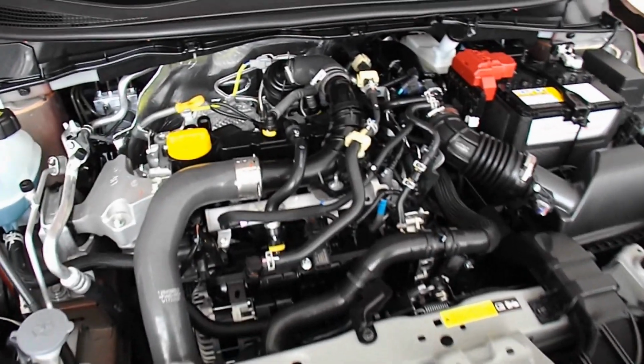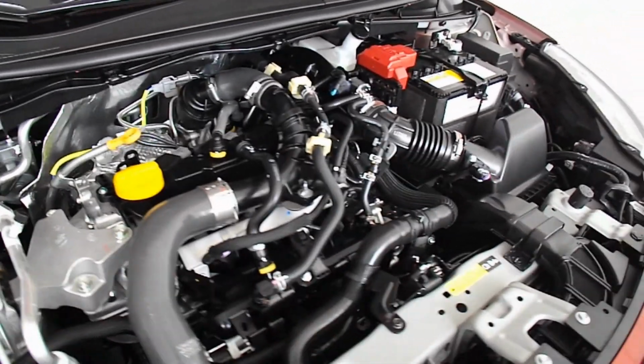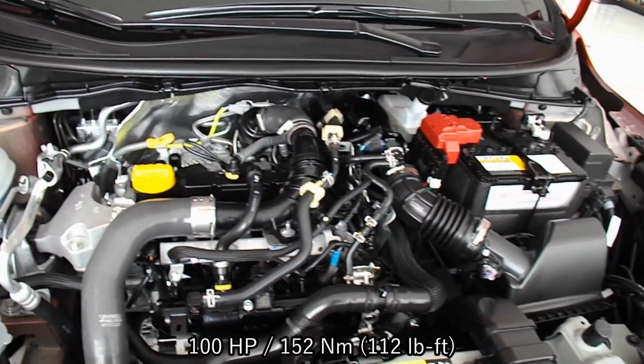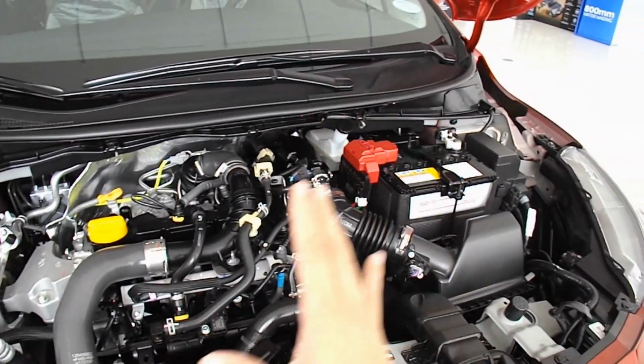So this is the engine of the 2022 Nissan Almera. From a 4-cylinder, now it's a 1-liter turbocharged 3-cylinder engine. As you can see, there's a lot going on, and this engine produces 100 horsepower and 152 Newton meters of torque. And I can't wait to show you guys how I drove this. I drove this like crazy.